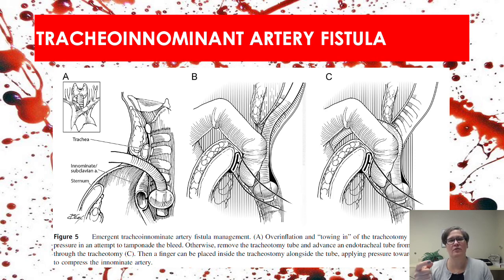if there's an ET tube available, or if you have a cuff on the tube, you can try to overinflate the cuff and pull up a little bit. If you have an ET tube at hand, you can put that in, overinflate the cuff, and again, push up while pushing down on the sternum. At this point, your thoracic surgery colleagues are your best friends, and hopefully they can save the patient.